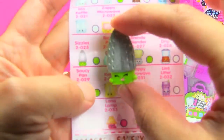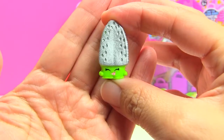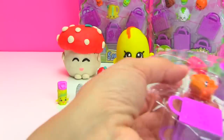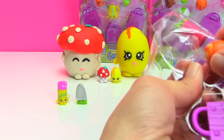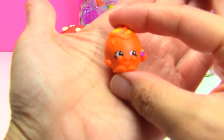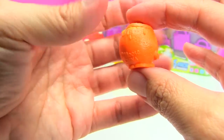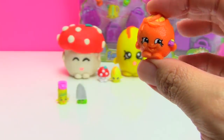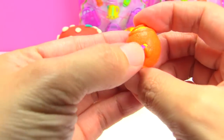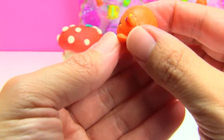And we have Sizzles, and Sizzles is an iron, and she is rare. And then we have Juicy Orange. And Juicy Orange is common. And I've been told that this is a peeler that she has in her hand, and I think it might be.